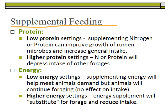If you have low energy in the environment, a little bit of supplemental energy might help the animal meet their demands, and they might really continue foraging and give them enough energy to get out on the range and forage. However, if you get where there's plenty of forage out there and you start supplementing things like corn or barley, giving the animals more energy, then they'll just say, fine, I'm just going to sit here and eat what you supplement, and they'll substitute that for the forage that we offer them, and that will reduce their intake.